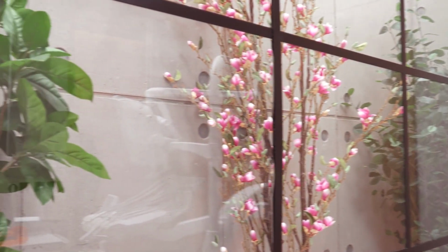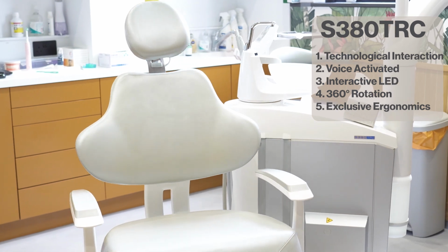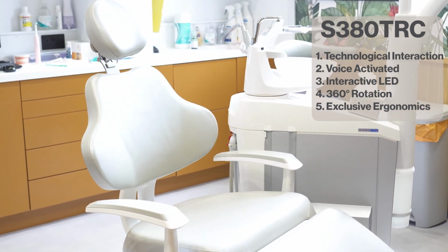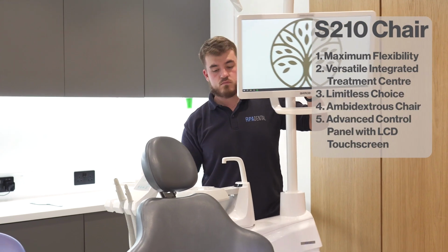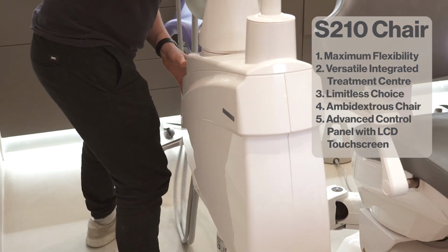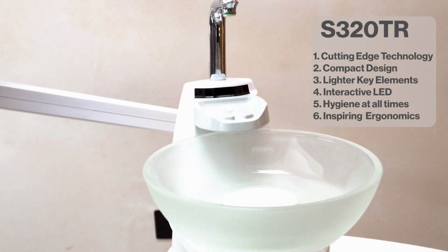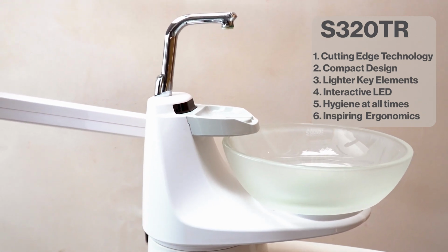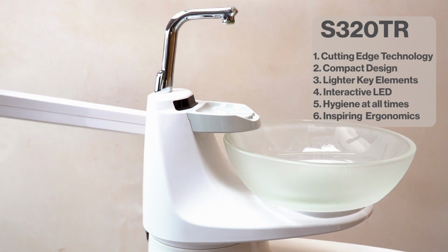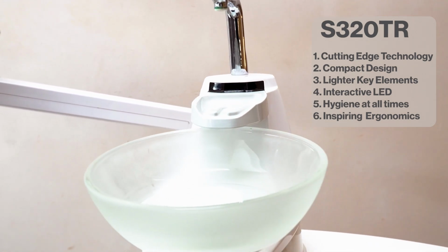But every room in our practice has a different chair based on the style as well. In our kids' room, for example, we've got the chair that turns around, the 380. In the other room where we've got the hygiene services, we have the same memory foam, but the ambidextrous chair. In our 320, the sink moves out of the way automatically, and you push a button, it spins round into the right position, and the patient rinses. So these small things in terms of style for us were really important.